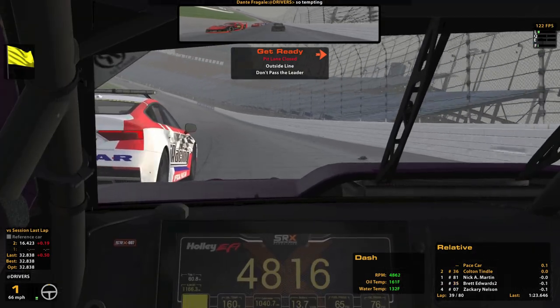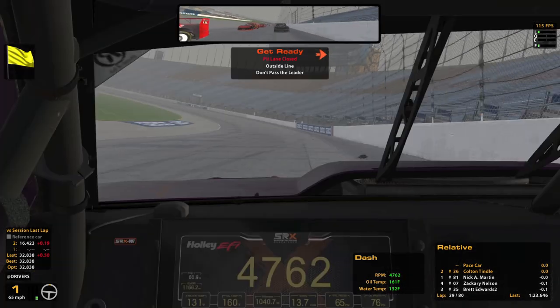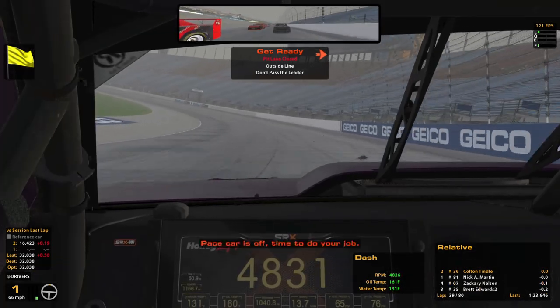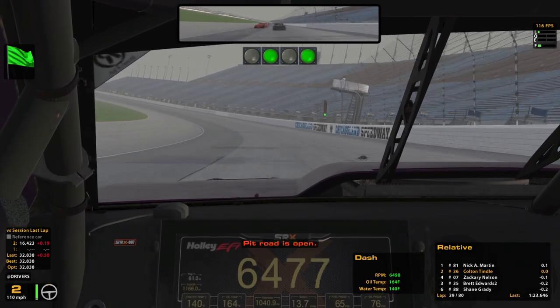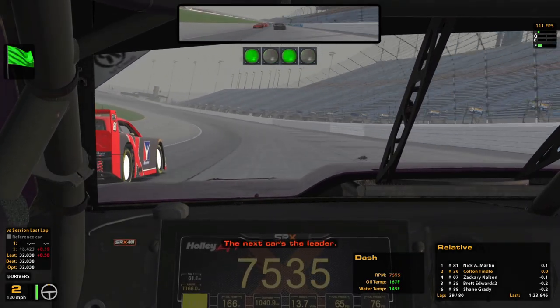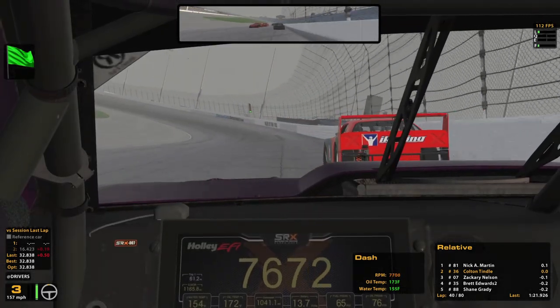Alright, getting ready to go here. Hopefully we don't just get completely swamped. Pace car is off, time to do your job. Green, let's go. You're back in second. Pit road's open. The next car's the leader. Well, we were able to launch pretty well.